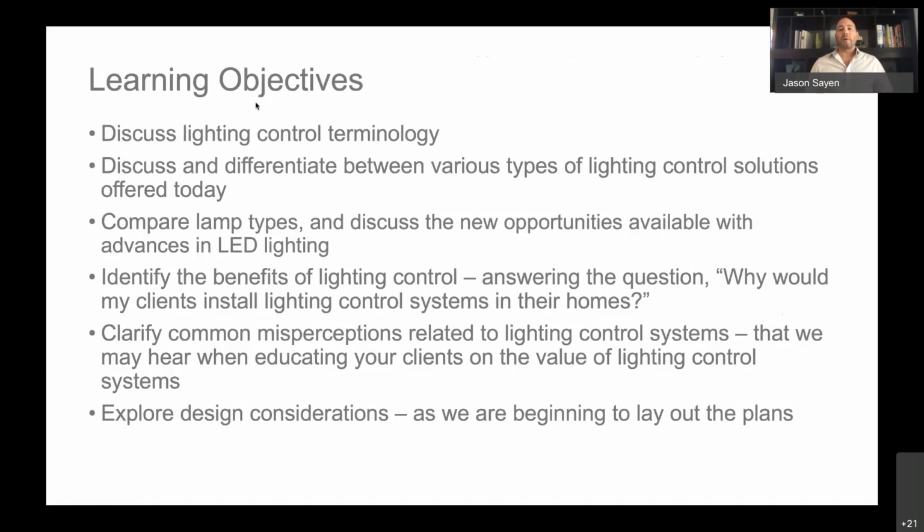And we're going to talk about the benefits of lighting control, not just using it for a house that's 20,000 square feet, but why else would you want lighting control? There's many advantages to architects as well as designers. We're going to talk about some of the misconceptions related to lighting control. People think it's very expensive or complicated or can get outdated very quickly, so we'll talk about that. And then in the end, we'll talk about some design considerations when you're starting to lay out the plans.